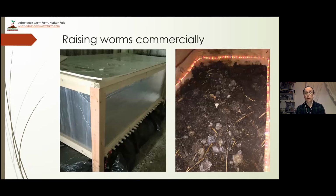So, this is our continuous flow through bin is what it's called. It's in our unheated barn, but protected from the wind and the snow. And what we did was we feed them manure from a neighboring farm just for the consistency of the castings. But you can see we didn't decorate it for the holidays. These are old Christmas rope lights that we put in. And I say old because my brother-in-law was getting rid of them. These are the kind that put off as much heat as they do light, which was perfect for us.